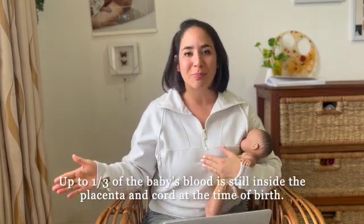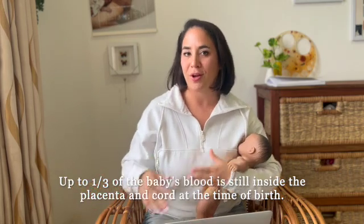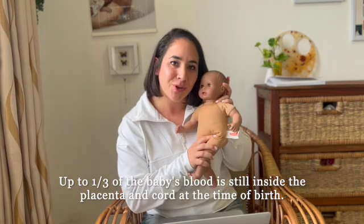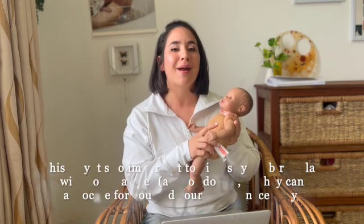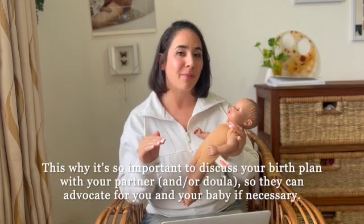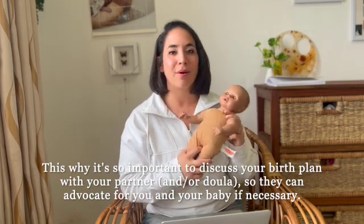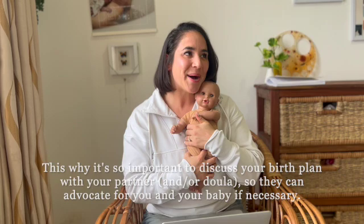So if it makes sense to you, if you as an adult lost 1/3 of your blood, you probably would not be feeling well. You might be feeling weak. You might feel like you're going to faint. Imagine this tiny little human that you just birthed. This baby deserves to get all of the blood that nature intended. And if at all possible, you should advocate to have the cord completely stop pulsating before it is clamped and cut, for a multitude of reasons.